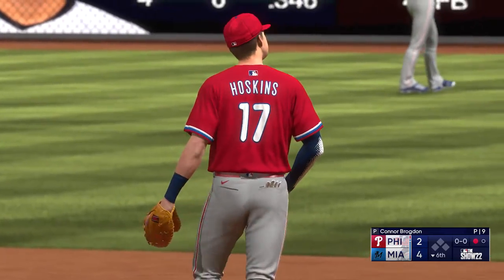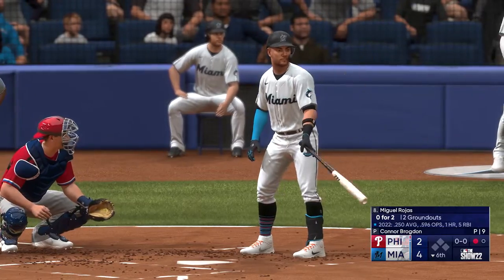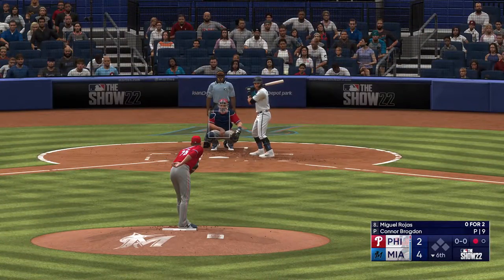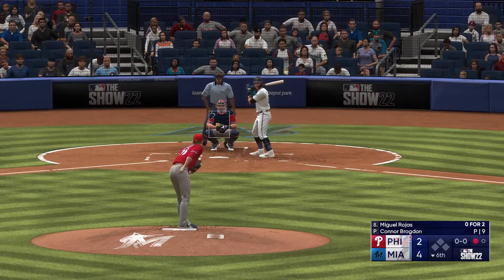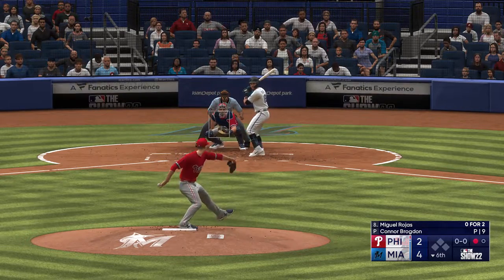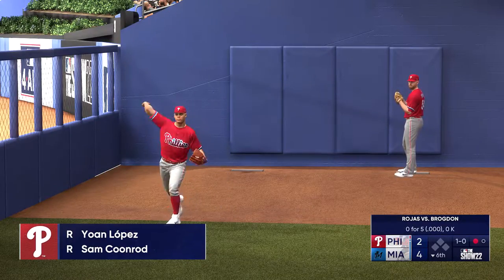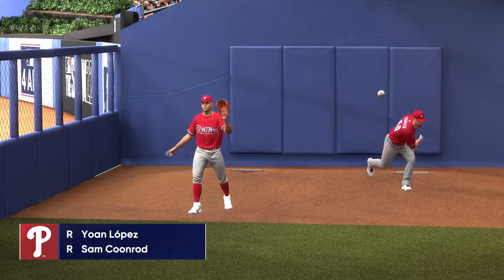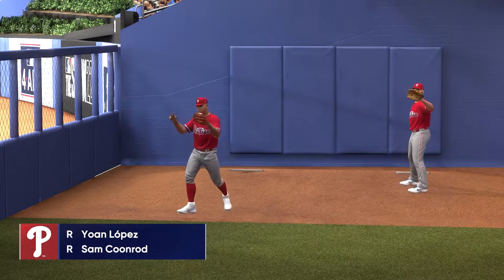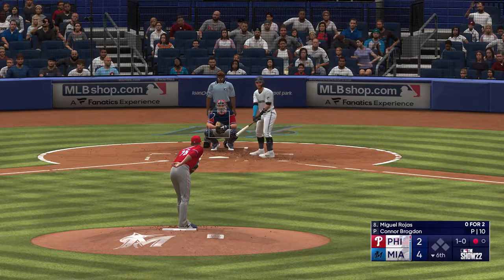Shortstop Miguel Rojas, the next up for the Marlins. 3-for-13 so far in the series. First offering misses badly for ball one. Meanwhile, activity in the bullpen. Yoan Lopez up and throwing for Joe Girardi. Coonrod, a hard-throwing right-hander, up as well.